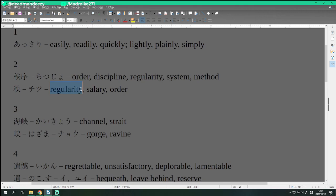How about a two-branch tree falls and is lost to the regularity of axe strokes? That's the best I can do. So regularity, or order, plus jo on the right side, which is a preface or a beginning to something. So a regular preface or beginning to something means order, discipline, regularity, or system.